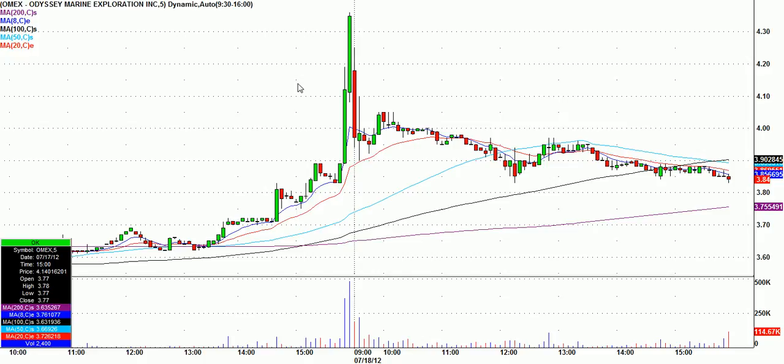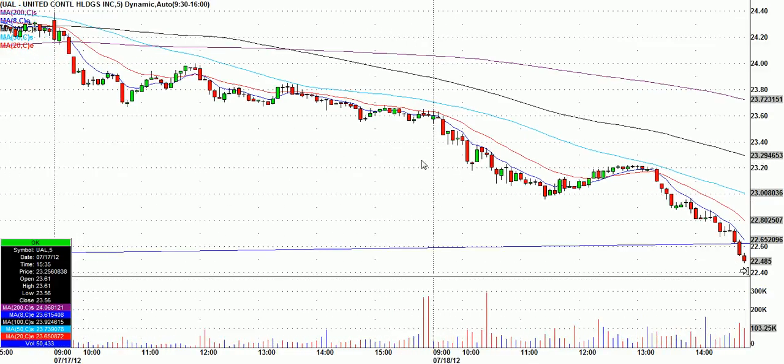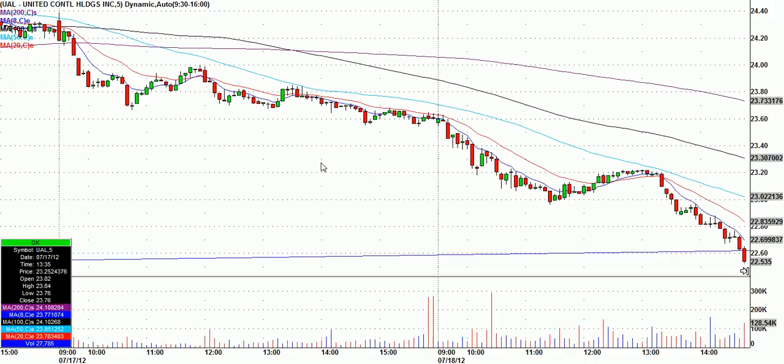What else do we have? UAL, United Airlines. Again, another shape change idea. I also drew a trend line. Let me go to the daily real quick and show you that. I drew a trend line from recent lows, and it had sold off for a couple days down to that area. Now switching to fives, you had that shape change we look for.